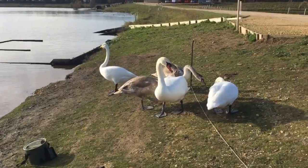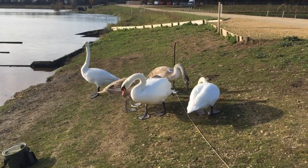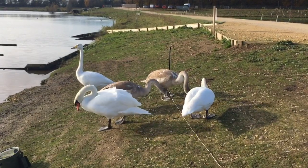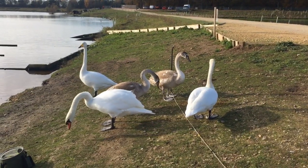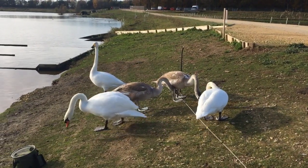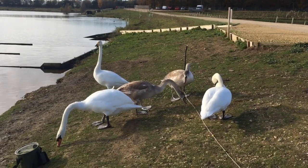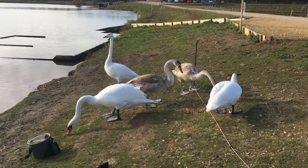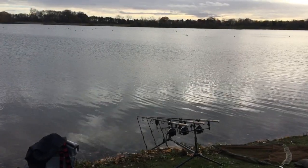Spodding a load of bait out, pulled back, clipped the spod on the floor, dumped all the bait right in a big pile, and these lot decided to come along and clean up for me. So thanks guys, doing a grand job. What a lovely view that is.